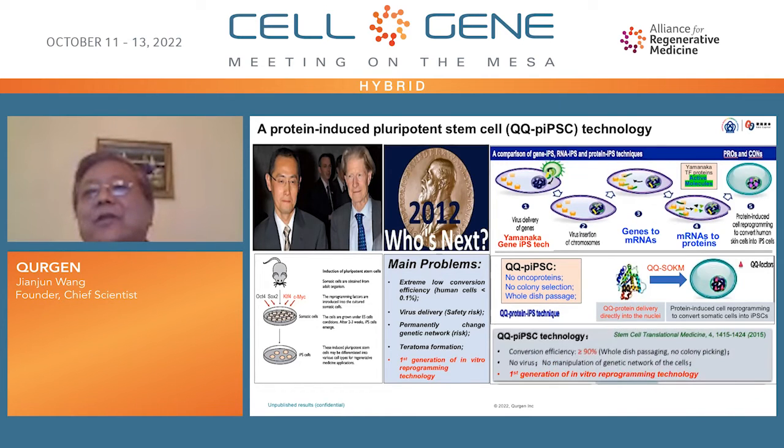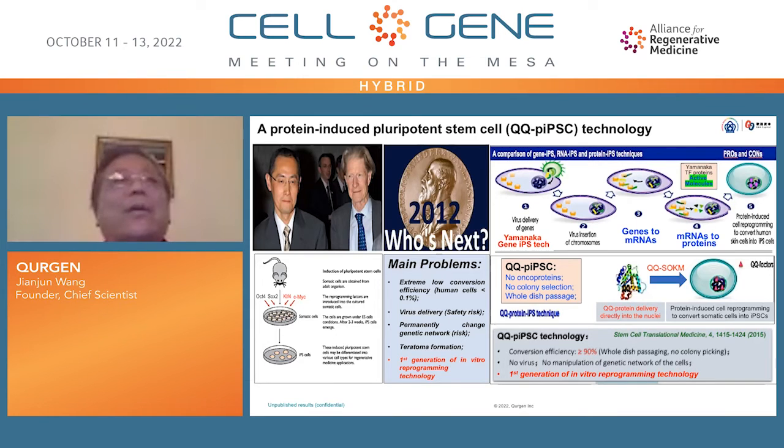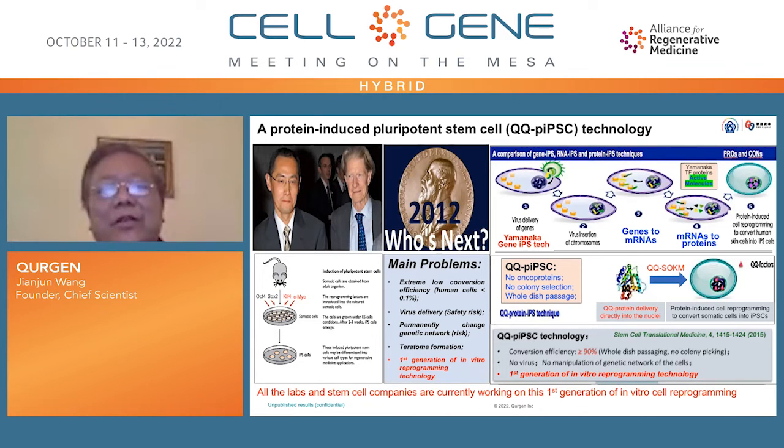This technology gives us greater than 90% conversion efficiency from the starting cell into iPS cell, and also without virus delivery and without the oncogene, because we remove the c-Myc and KLF4 genes and replace them with another protein. Nevertheless, both the Yamanaka technology and our technology belong to what we call the first generation cell reprogramming technology, simply because this is in vitro cell reprogramming in the cell culture dish. And currently, all the labs and stem cell companies are working on this first generation technology.